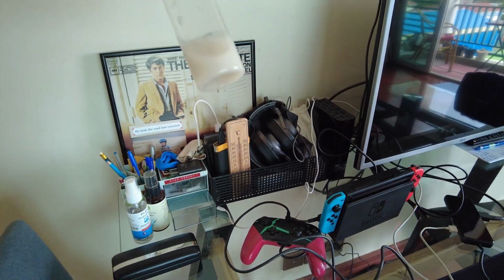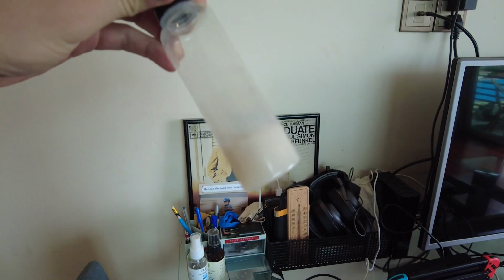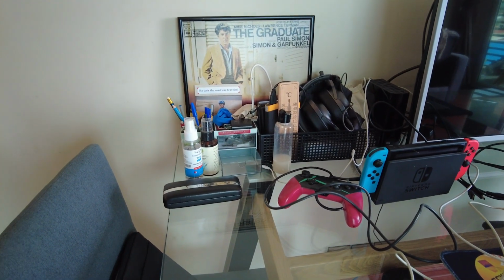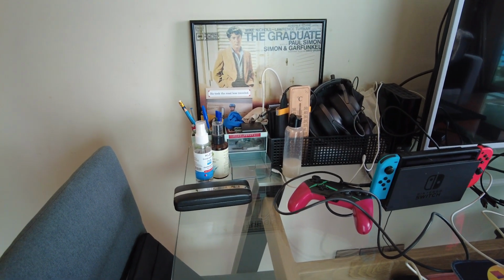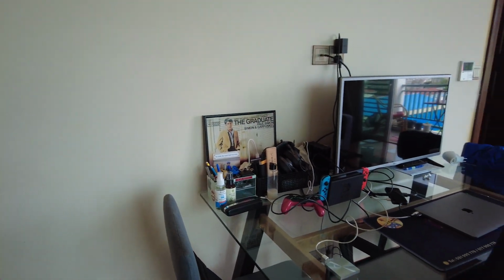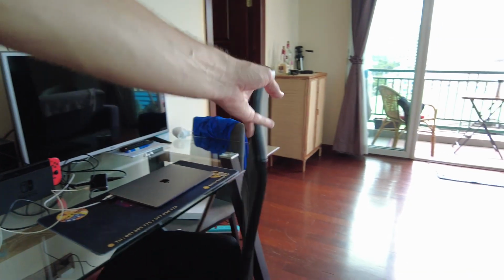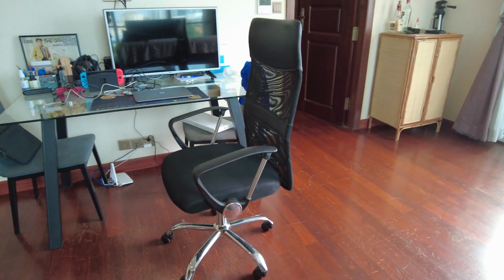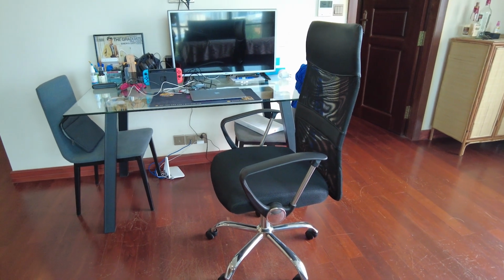This is shampoo. I used to bring that to the gym, but I just didn't want you to think it was something weird. Picture of The Graduate, one of my favorite films. And I bought this computer chair. It's kind of comfy. It's not great, but I didn't want to spend too much.